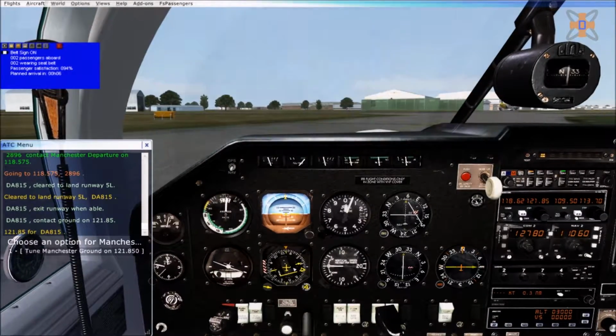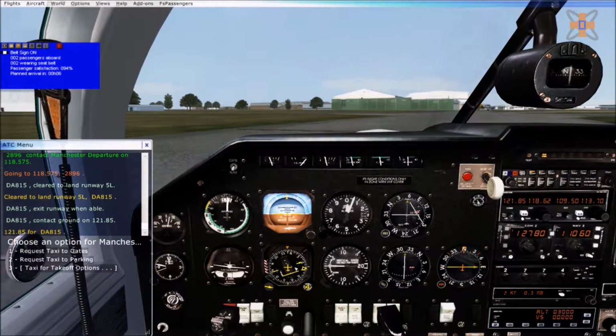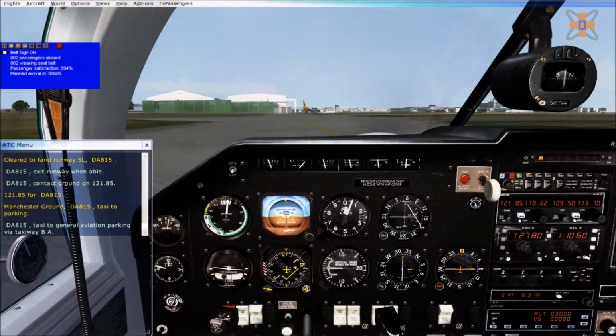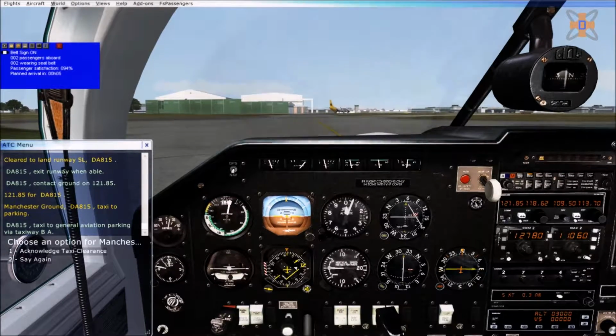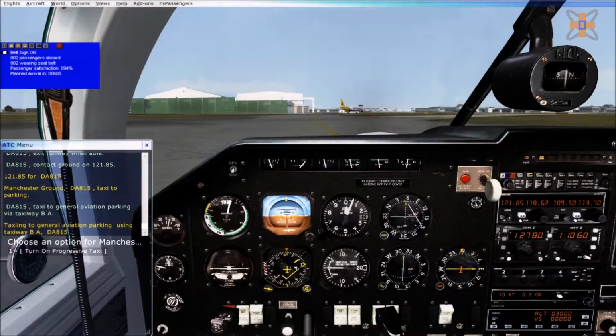This is 815. Monarch, not Jet 2. My apologies, Jet 2. Turn that off now, and request taxi to parking. Manchester ground, Delta Alpha 815, taxi to parking. Delta Alpha 815, taxi to general aviation parking via taxiway Bravo Alpha. Roger that. So not too far away. Taxiing to general aviation parking using taxiway Bravo Alpha.